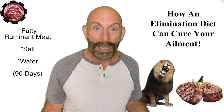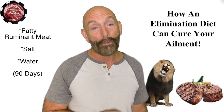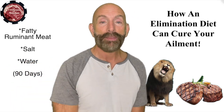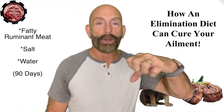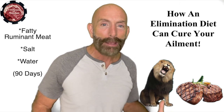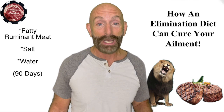He did an elimination diet, took everything out, very slowly added things in, and pinpointed that it was the avocado that was causing the eczema. As soon as he stopped all avocado and avocado oil, it calmed down and the eczema started to go away. So whatever your issue is, if you have arthritis, skin problems, acne, eczema, joint pain, muscle pain, cramps, problems with your bowels, an allergic reaction to something, a process of elimination, an elimination diet, is the way to go.